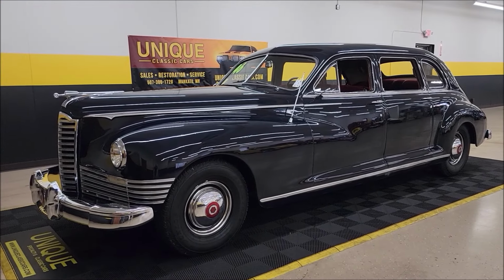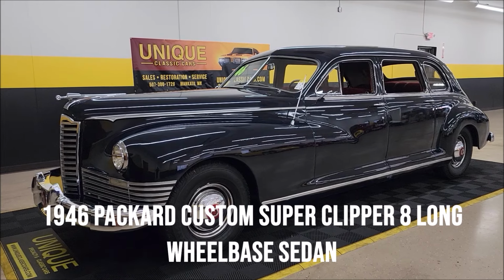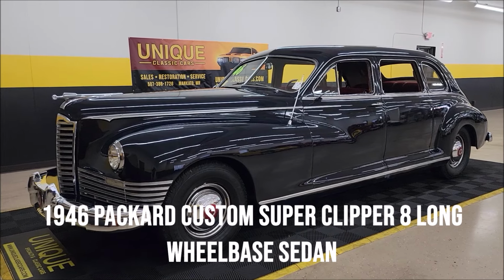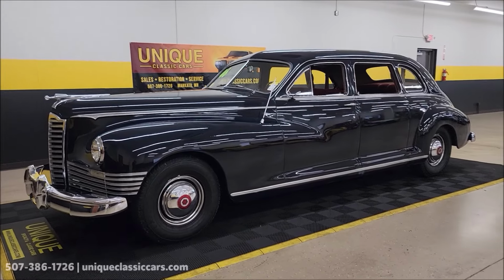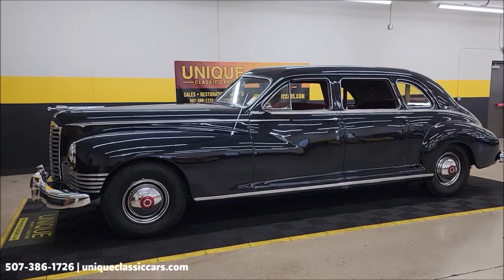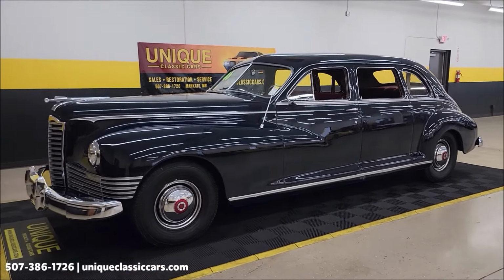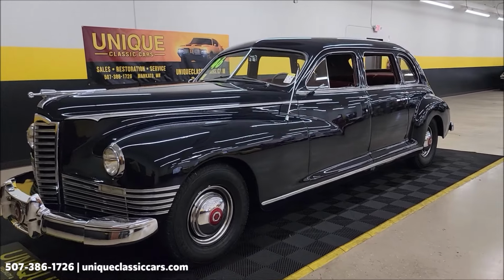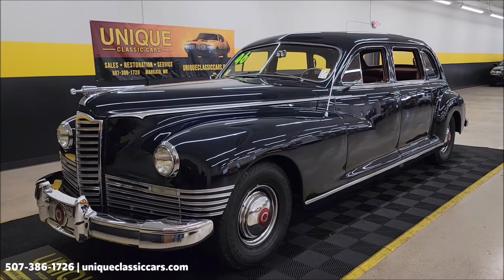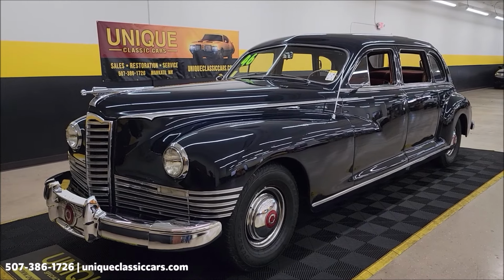between classics. This one's a 1946 Packard Custom Super Clipper 8 long wheelbase sedan. There's a mouthful. Pretty cool looking cruiser right here, 7-passenger vehicle. Underneath the hood, 356 inline 8-cylinder. We're gonna fire it up, open the hood, check that out here in just a bit. 3-speed manual transmission, I believe with electronic overdrive.